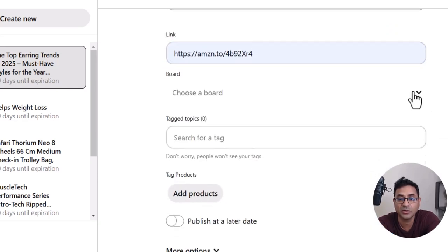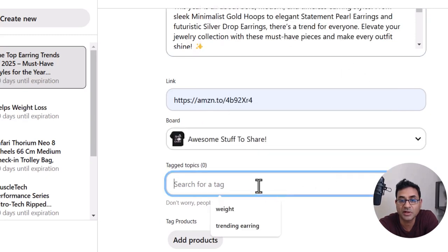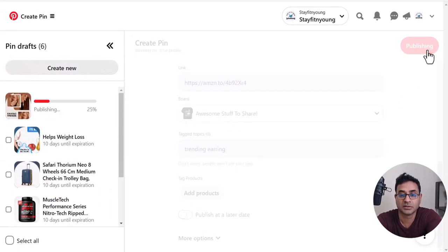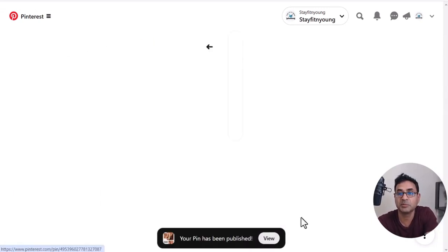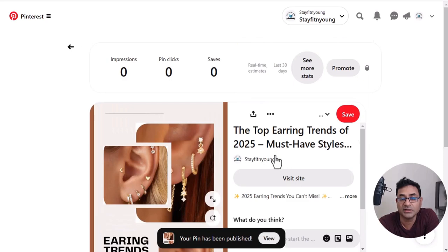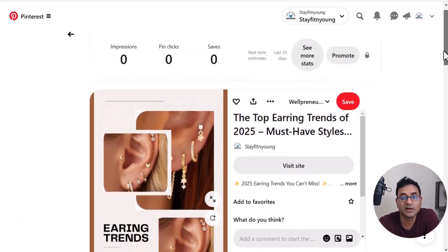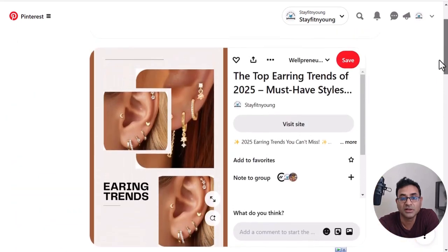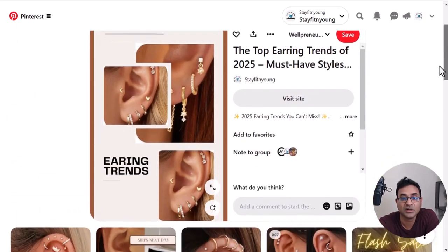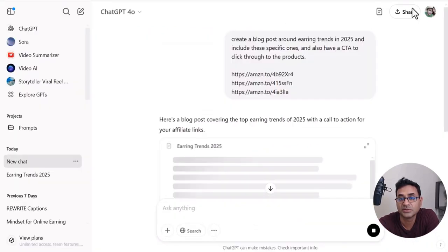Yeah, I would want to choose a board, awesome stuff to share, maybe that board, and I can put some tags as well if I wish to. Okay, and I'll just need to hit publish, and then I'm good to go. Okay, so I can view my pin. Now when someone clicks on your pin, sees your affiliate link, clicks on it and buys, you get a commission. Now this does take time, but it is one great way of doing affiliate marketing.